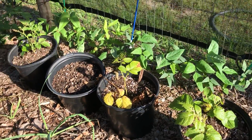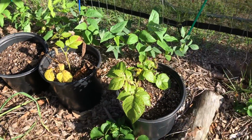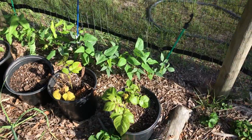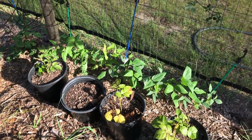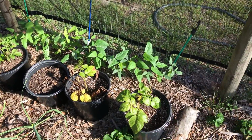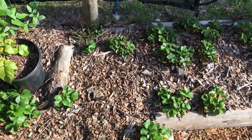These are new potatoes. They're doing okay. That back row there is another variety of those yard-long beans. Again, I'm not sure which one. I'll find out when they come up.